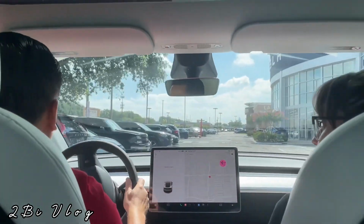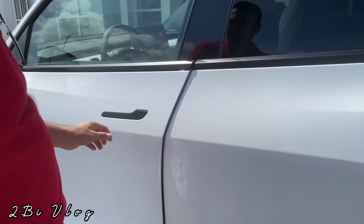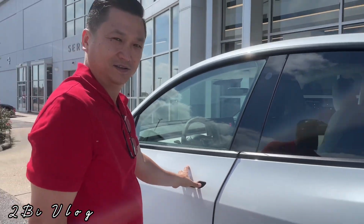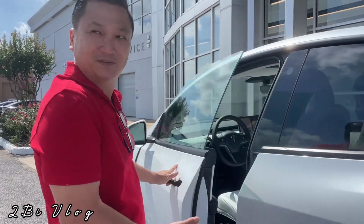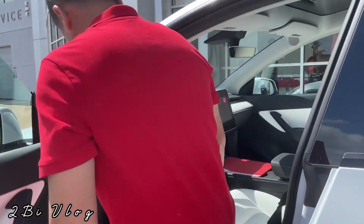There's a lot of Teslas, a lot of new inventory coming right now. My phone is here, right? Okay. This is a new car. Time to go home. It's white. Inside white. Everything white.